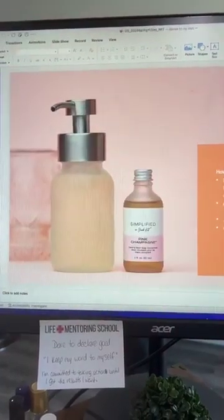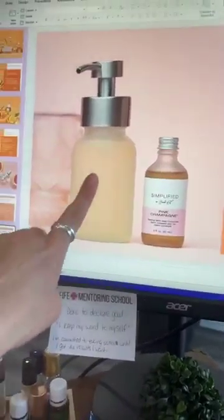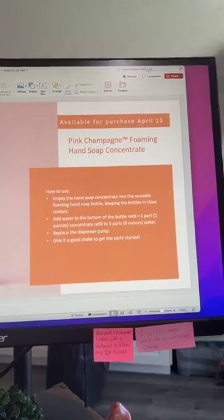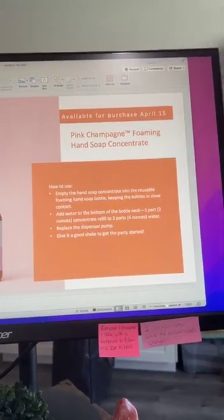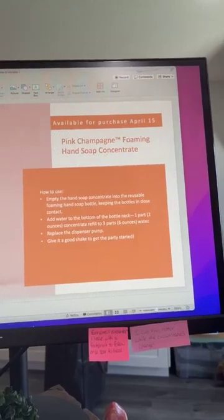And then we also can get it as just the concentrate. So once you buy the bottle, you don't necessarily need to buy this again, right? So we can buy just the concentrate. Here's the directions. Empty the hand soap concentrate into the reusable bottle, keeping the bottles in close contact. Obviously, you just don't want to spill. Add water to the bottom of the bottle neck. So 1 part to 2 ounces.